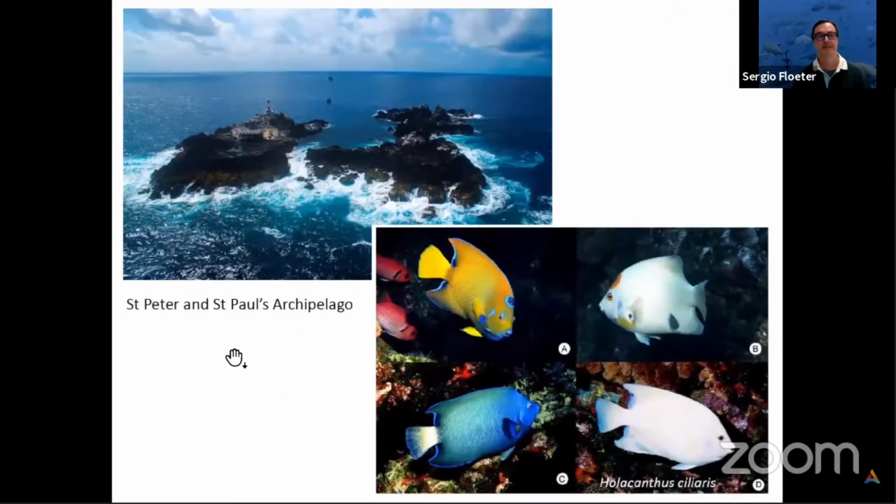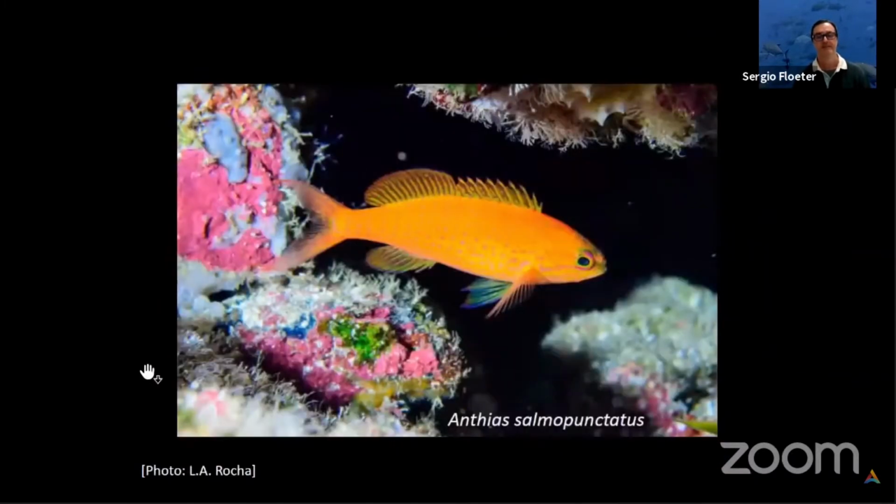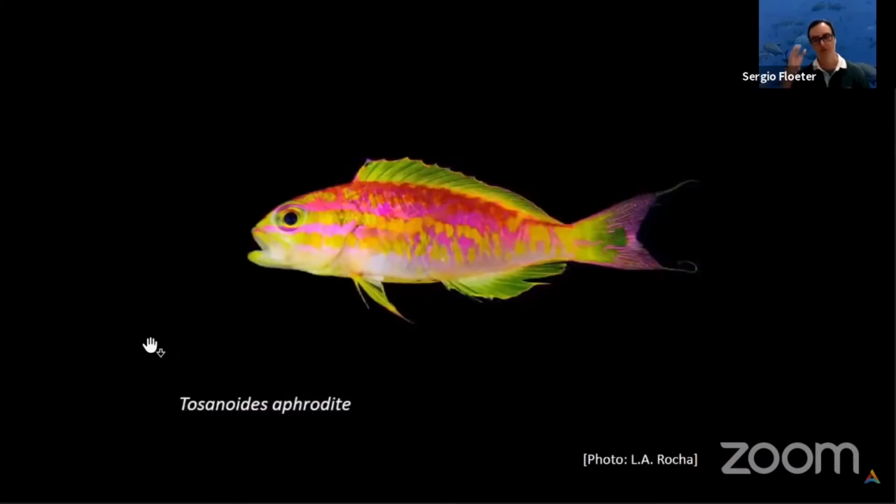For instance, the St. Peter and St. Paul's archipelago. It's a tiny island from Brazil that is very isolated too. So we have some endemics that I will show later, and also some species like this queen angelfish that have different color patterns in the island. So it's very interesting what the isolation could cause to certain species. This is an endemic species from there. Another one.